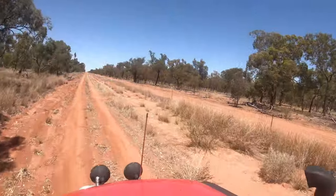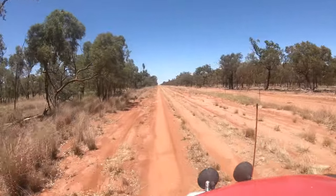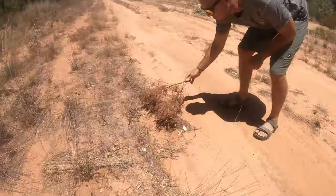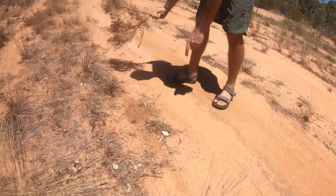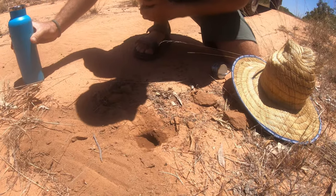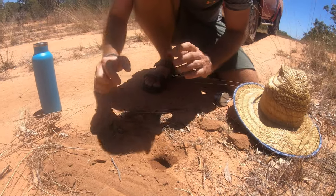Unfortunately, the rufous bettong was the last thing we found for the evening, but this is us the following day on a random track out the other side of the motorway that went over the railway. We suspect it went out to one of the graziers' properties. All right, guys, we saw something crossing the road, and it ducked in. There was this bit of dead shrub, and it was over this little burrow.